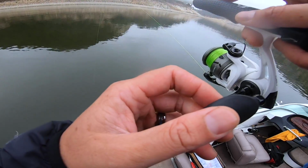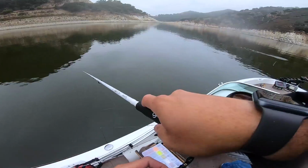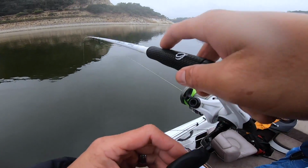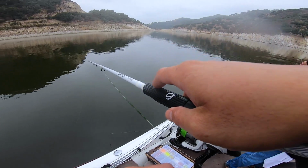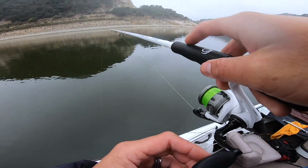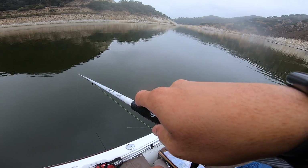How's it going? Good. We got some sandwich material. Sandwich material? Yep. We're going to make some fish sandwiches. Red ear. They're like bluegill, but they're apparently delicious. And crappie. And crappie.